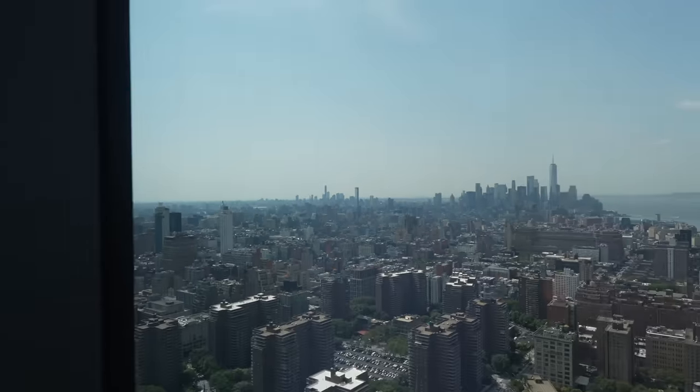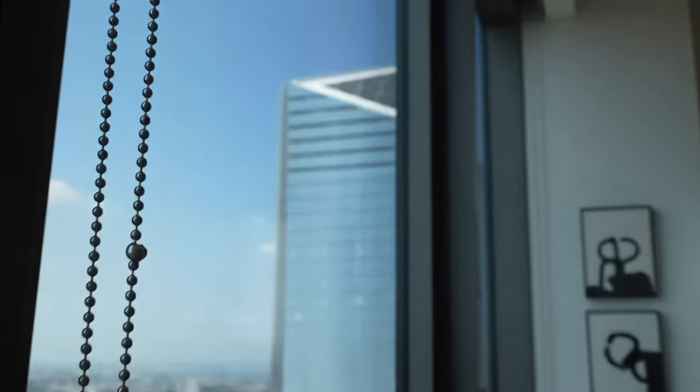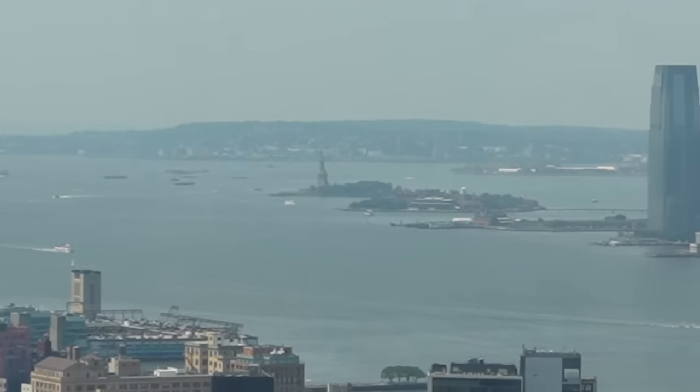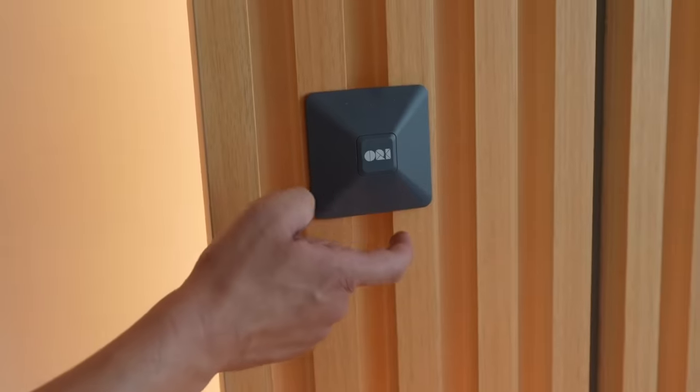We're on the 54th floor, much higher up than any of the surrounding properties, except maybe this one, which is mocking us off in the distance. And way over yonder, you can see the Statue of Liberty. There it is. And that is actually the Highline Park, right down there.